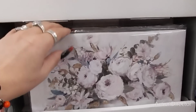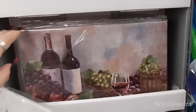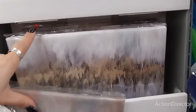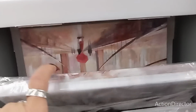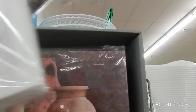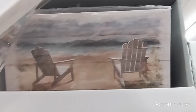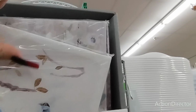More of the rectangular prints. Here you have the floral. It looks like a swag. The wine, that's cute. Just print, more wine. All right, looks like we're going into repeats and a bridge. We have the bird family, floral, different vases, pottery. Ooh, that's pretty. That's cute. I like that. It's a really nice, relaxing picture. All right, we're going to keep going.